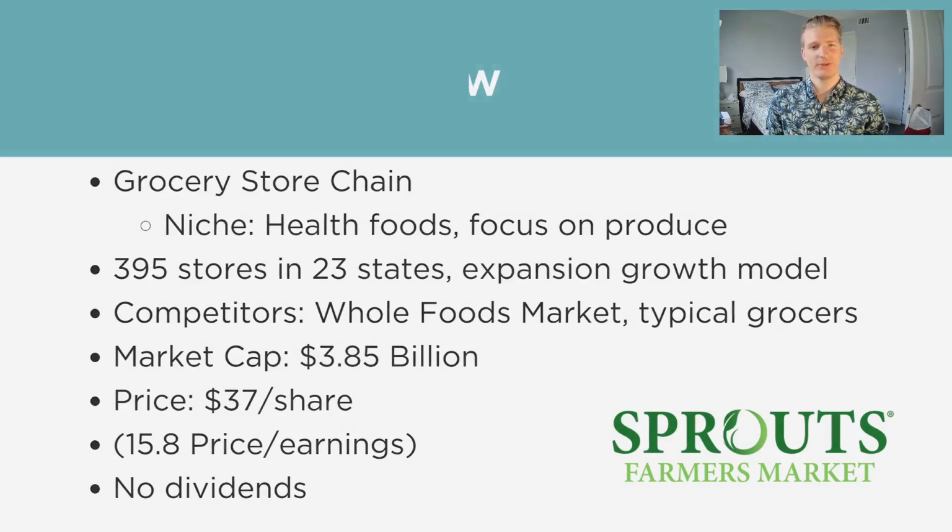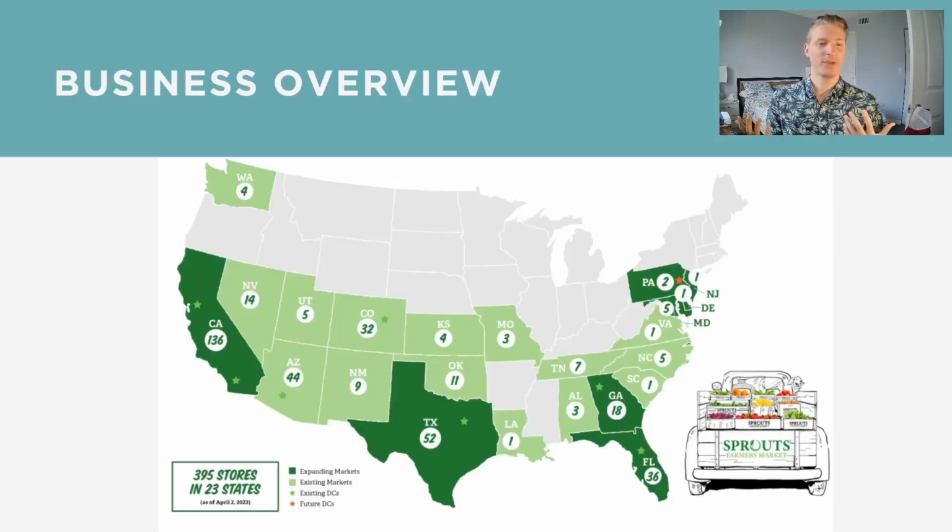Just a couple images here to give an image of what's going on with Sprouts. So this shows the number of stores in each state, their expanding markets and their existing markets. This came from their Q1 results from 2023. It's their most recent data. They put a little newsletter out, so you can go find this. But of course, they have tons of stores in California and in Arizona, and they're expanding in Texas.